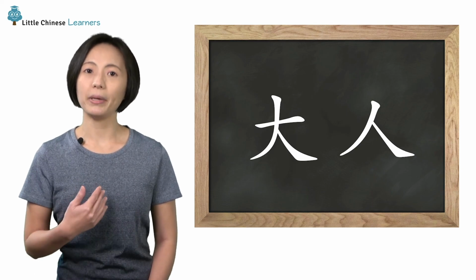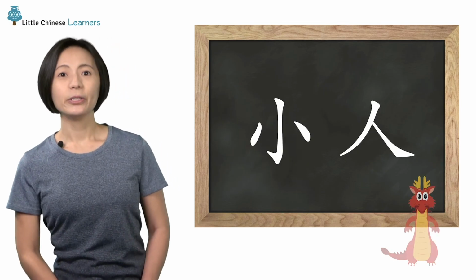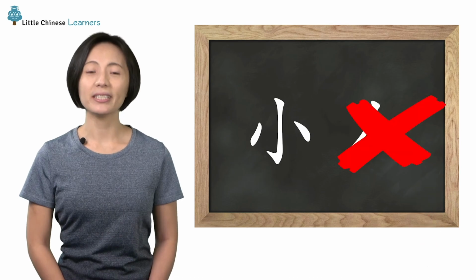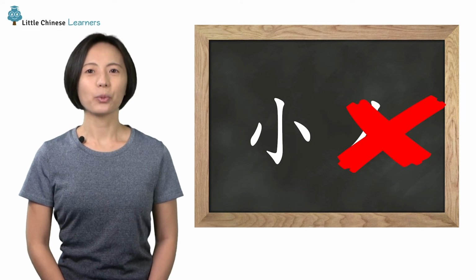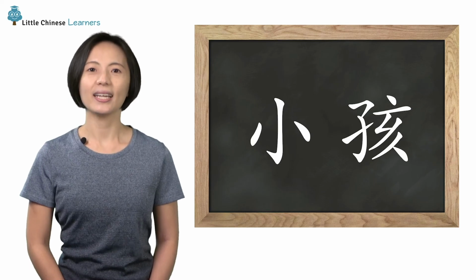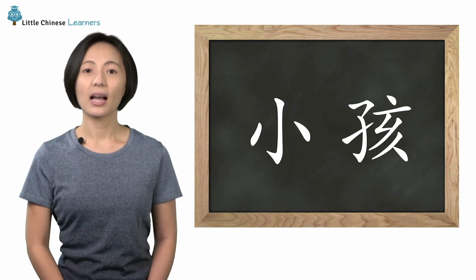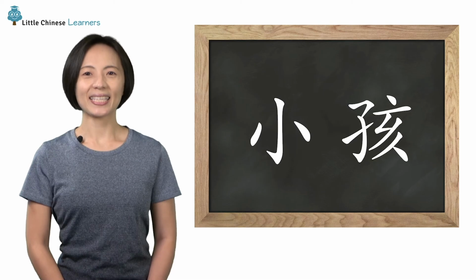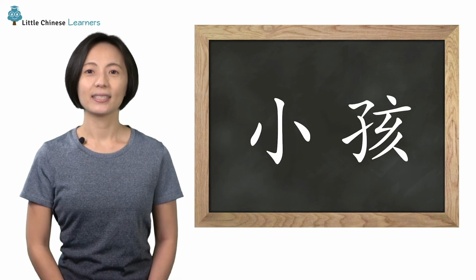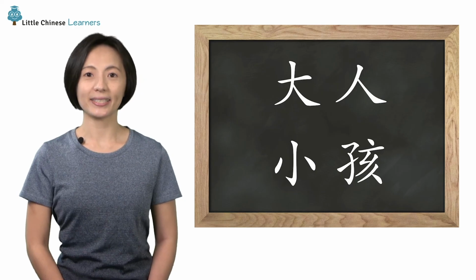If we call grown-ups like me 大人, do we call kids 小人? No, that's not right. 小人 does not mean children. It actually means someone not very nice. For children, we use the special character 孩. 小孩, little child. 小孩. Now you try it. Fantastic. 小孩. Now you can say 大人 and 小孩 in Chinese.